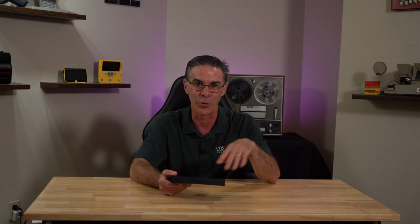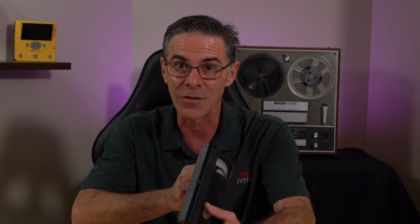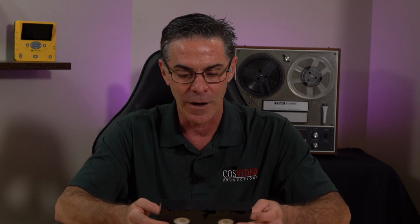The audio, if the audio is a little bit warbly, it's getting muffled, or there's no audio at all, that's a sign of deterioration. If the reels are sticky or stuck, they're just not turning properly, that's a sign. Also, mold.